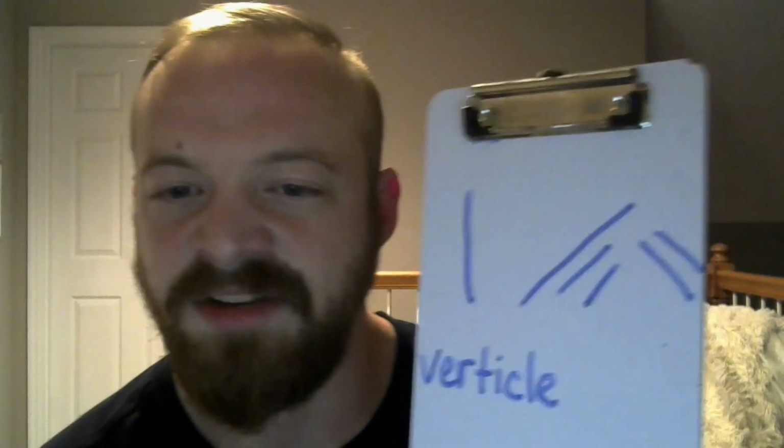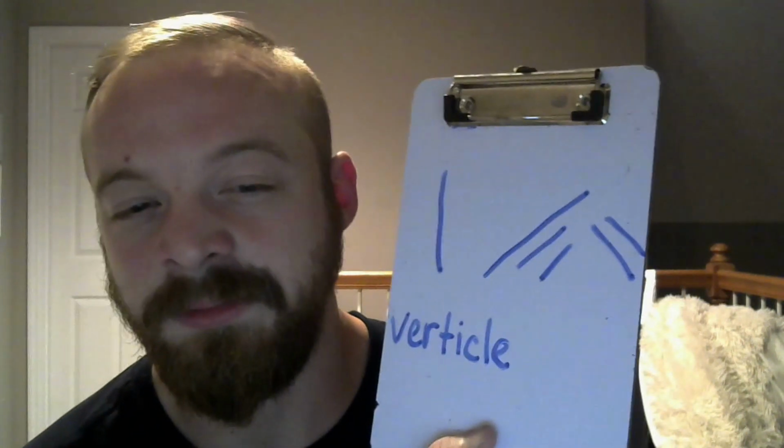Vertical. Vertical lines go up and down, straight up and down. I see vertical lines when I see fences and gates.